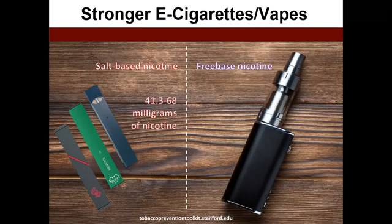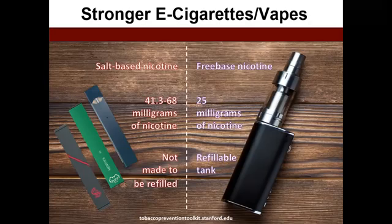Each Juul pod contains 41.3 milligrams of nicotine, which is extremely high compared to other tobacco and nicotine products. A Puff Bar holds even more nicotine, 50 milligrams that is, while an Eon Stick is loaded with 68 milligrams of nicotine. If you aerosolize the same amount of e-juice, but with the most concentrated free-base nicotine, it'll equal 25 milligrams of nicotine. Juul pods, Puff Bars, and Eon Sticks are disposable and not made to be refilled. Unlike other e-cigarette vape devices, this further contributes to plastic and toxic pollution in the environment, which are public health concerns.